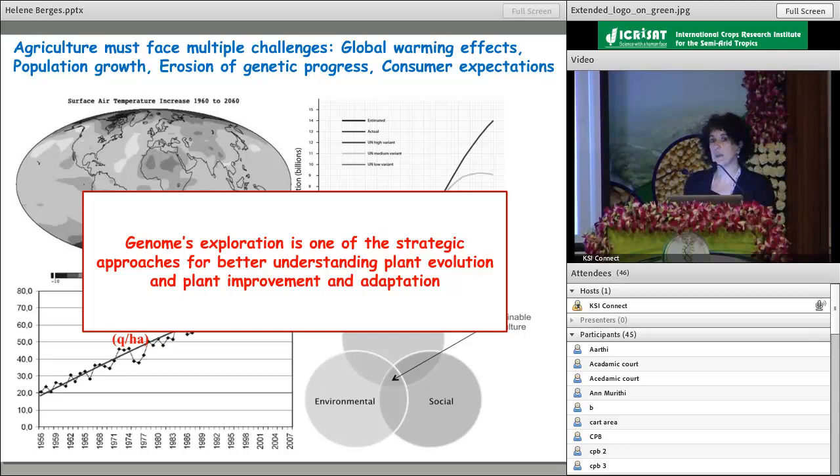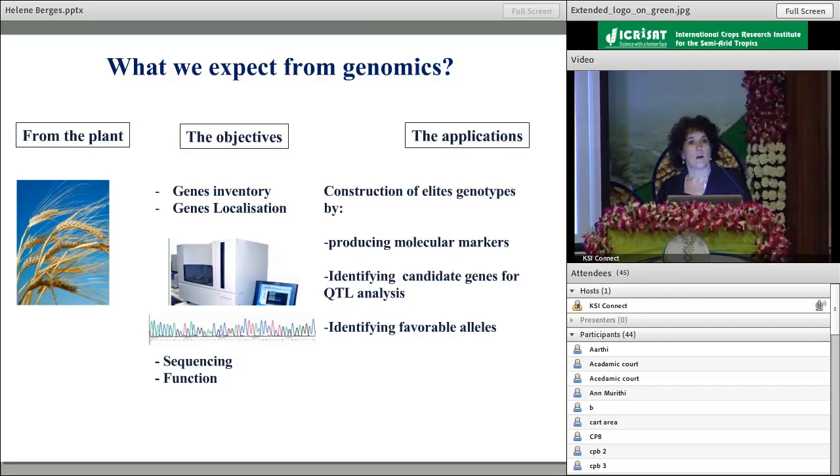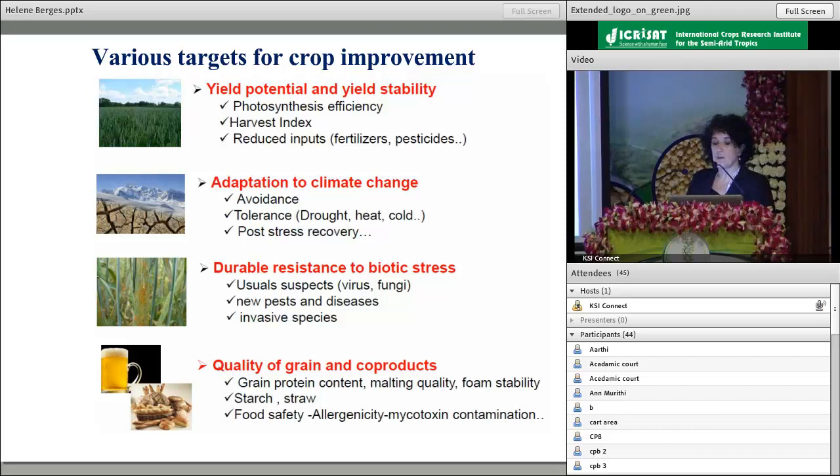So what do we expect from genomics? We start from the plant. The objective of genomic projects is to have a gene inventory, to localize those genes on the genome, sometimes to sequence the whole genome, and to access the function of the genes. And of course, the applications are to construct new genotypes, to produce molecular markers and identify candidate genes for QTL analysis or identify favorable alleles. So we have various targets to improve crops, like yield potential and yield stability, adaptation to climate change, durable resistance to biotic stress, but also perhaps nutritional compounds, like Dr. Shapiro said also. So we have many targets in order to improve crops.